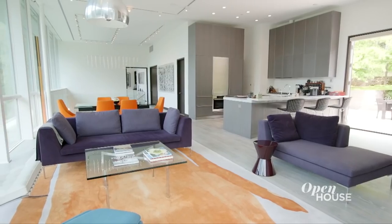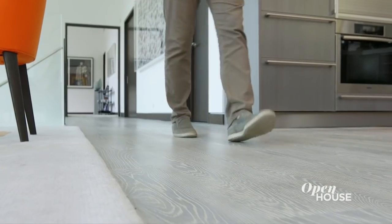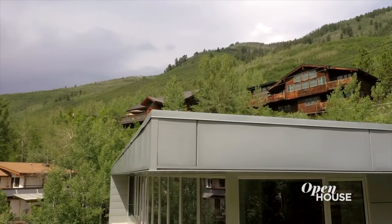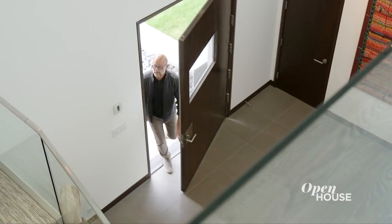Welcome back. Now we're in beautiful Aspen, Colorado at a modern reimagining of alpine living. This mountainside home features a mix of materials inside and out that both complement and contrast its environs. Architect Scott Lindenau invites us in for a closer look.